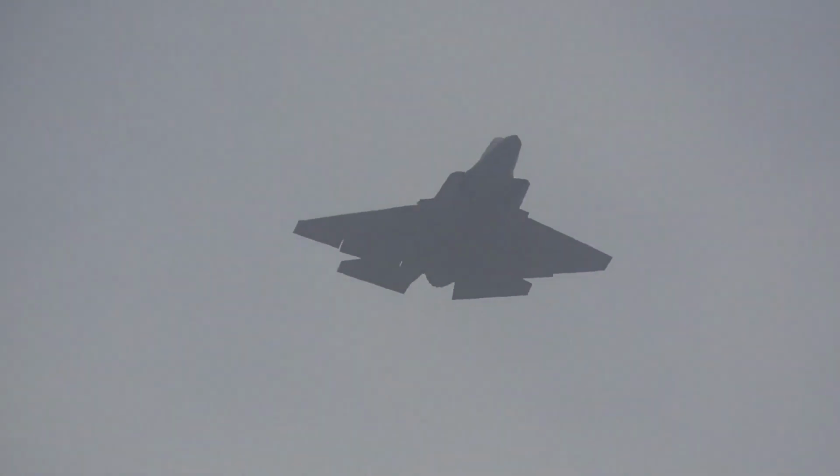Of VFA 125 now turn inbound for the high alpha pass. One of the distinct advantages of the F-35C model is its larger wings and control surfaces. These attributes make the aircraft extremely maneuverable at slow speeds.